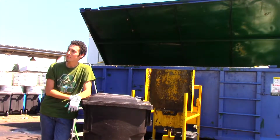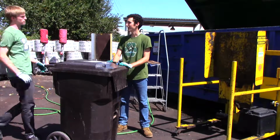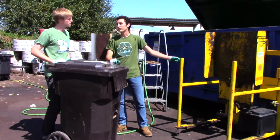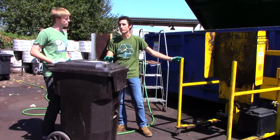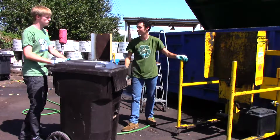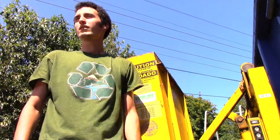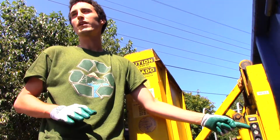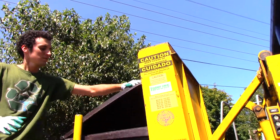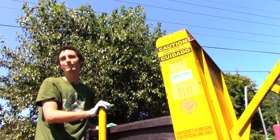Hey Cliff, come over here. I'm going to show you how to operate the hydraulic lift. So this lift is specifically designed to lift toters. And what you want to do is position the lip of the lift to the toter's frame. Alright? That will secure it when we dump the compost. So these buttons here move the lift either up or down. But before you raise it, make sure the toter's lid is all the way open. This way no compost bags will get stuck when you're dumping.